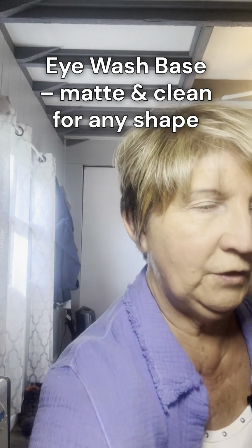Now, if you don't know me, I always have one of these, a washcloth here, because what I do is I take my washcloth, and I go like this with my brush, so I can go to the next color.